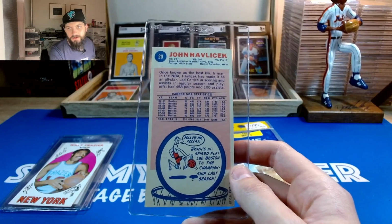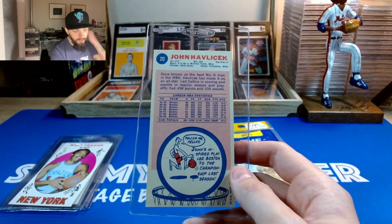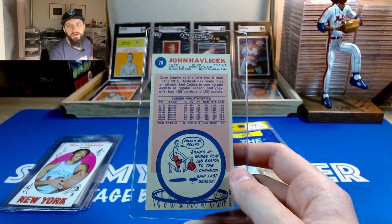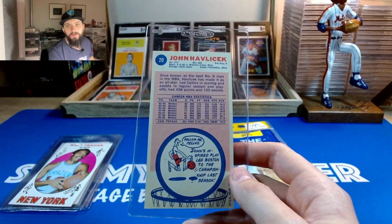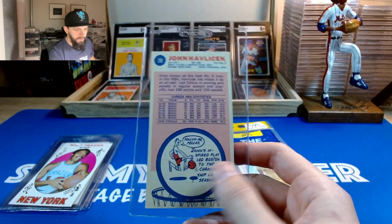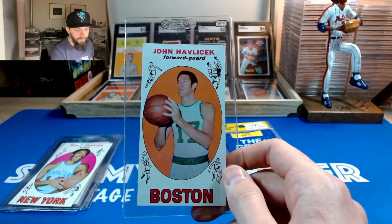Yeah, so Havlicek was, for the longest time, the leading Celtics scorer until Paul Pierce took that over. But I think Havlicek holds at number 2 at this point as the Celtics' second all-time leading scorer.